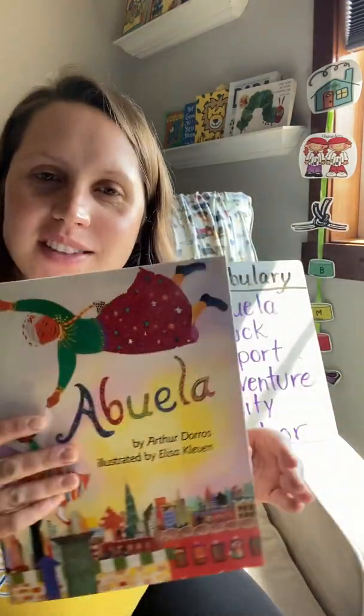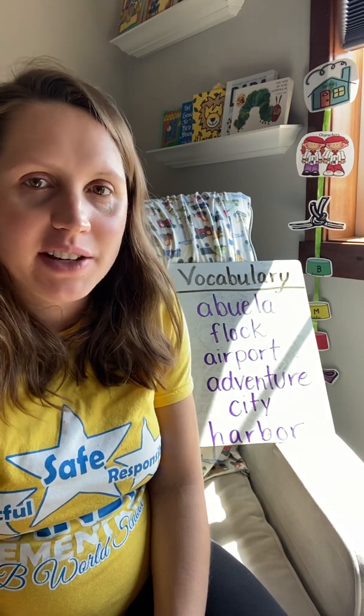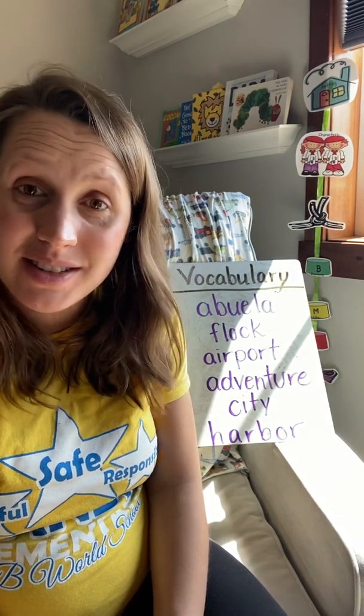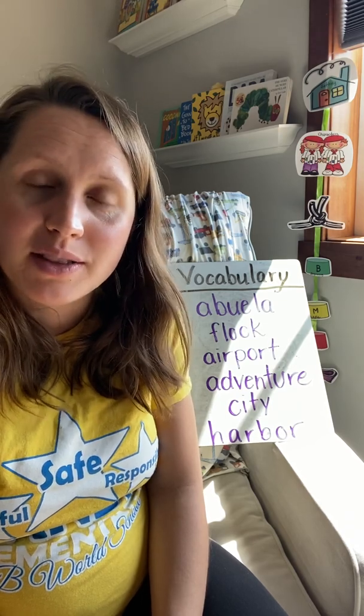So, that's the end of our story today called Abuela. And I want you to be thinking about the setting. So, what do you guys think the setting of the story was? Where did the story mostly happen? I know from our vocabulary you can kind of think about the places they went, like the airport, the city, the harbor, and the park.